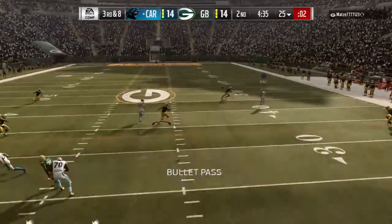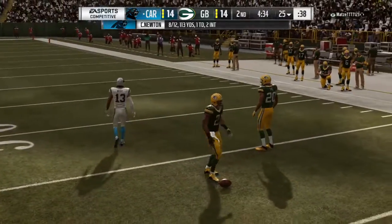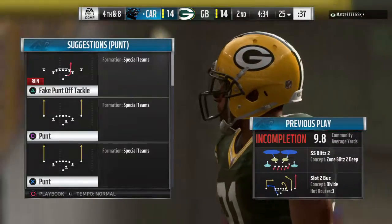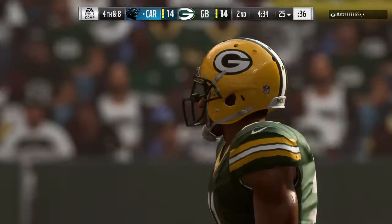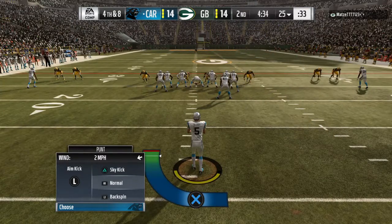Throwing on third down, Newton. Incomplete. He had his hands on it but couldn't pick it. But it's now fourth down. Not only was the call spot on, how about the execution of that defense right there? The zone was absolutely locked up tight.